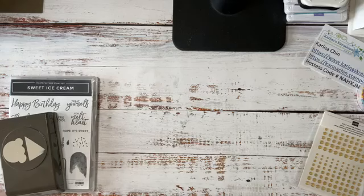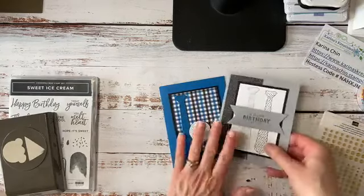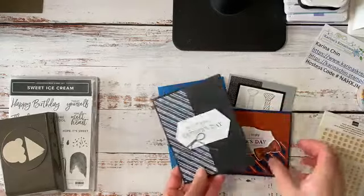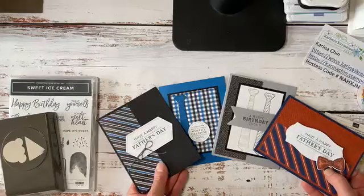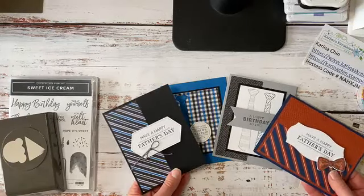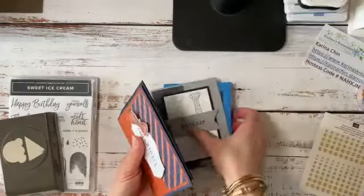And then do you guys want to see what we made at my team coffee talk night? We used the Handsomely Suited stamp set and we made 4 easy cards. I thought this would make a really great class because beginner stampers can use it as well as advanced stampers, because advanced stampers can always step it up a little bit if they want, but aren't those cute? So that was our team meeting this month.